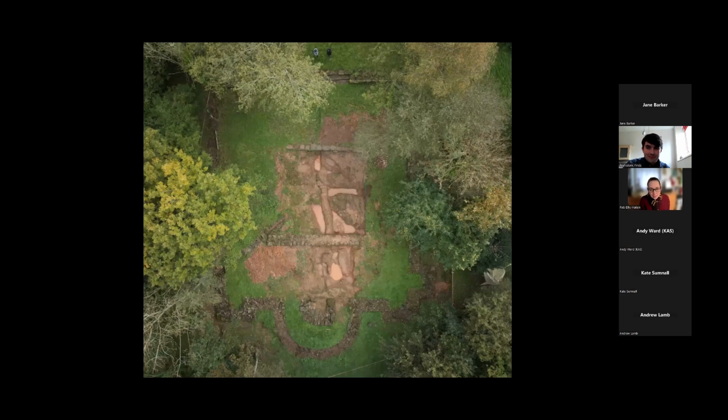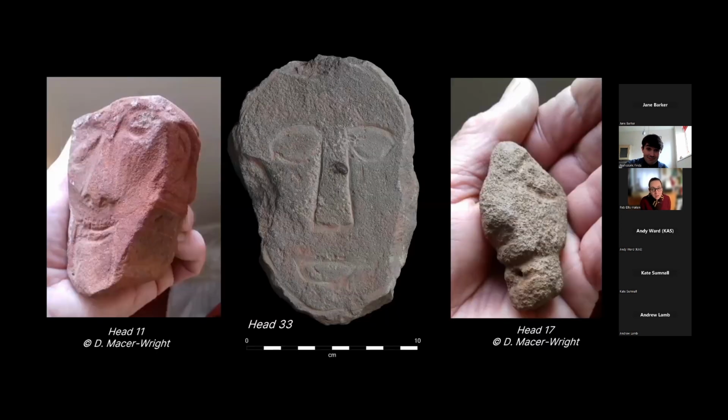And since 2016, the finds of stone heads have continued to grow. We now have over 100 confirmed stone heads from this site, and we believe it is the largest collection of stone heads excavated from a single site within the UK. How the heads were deposited is for our contextual analysis, but we do know that some heads, like head 33, were deposited in groups.